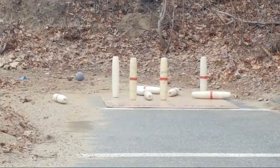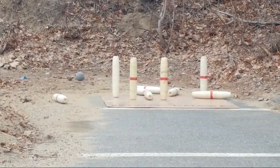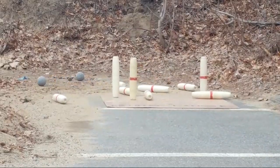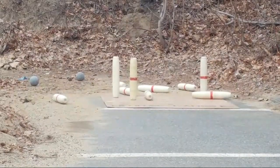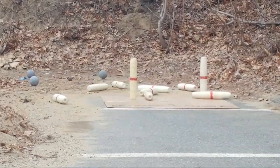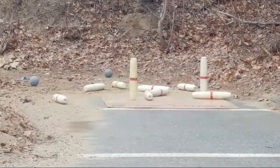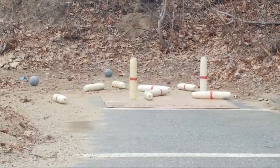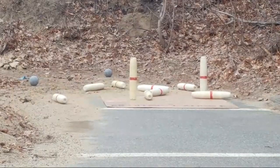Yep, at HITEC Lanes, that's a thing. Ooh, no, too far right. And an 8, 59, 69, 67. I believe the next frame would be the last one, judging by how many pins I've knocked down.